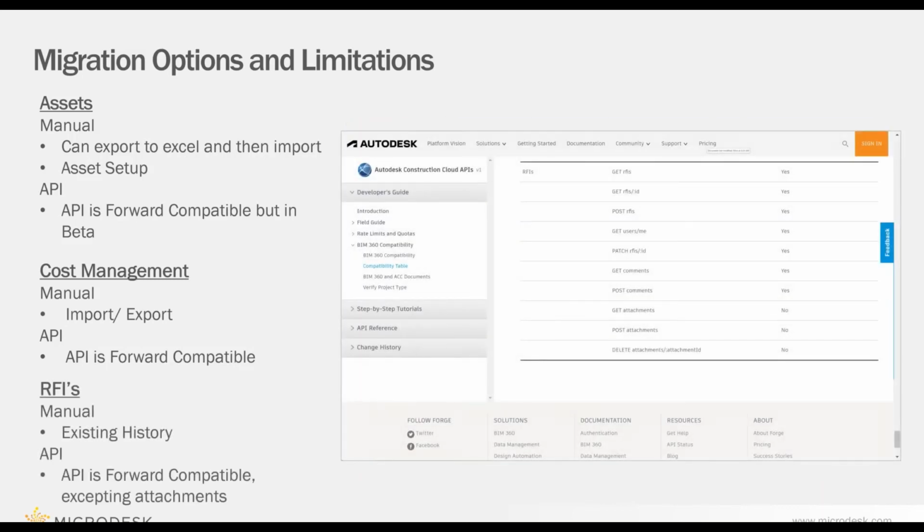Now, other one, going to be RFIs. This is one of those ones where it's really going to be manual. So the API is forward compatible, but there are no attachments that I can add on this. So there's no way to really export outside of printing the history and then using that as sort of like documents that you're storing in the Unified Platform.